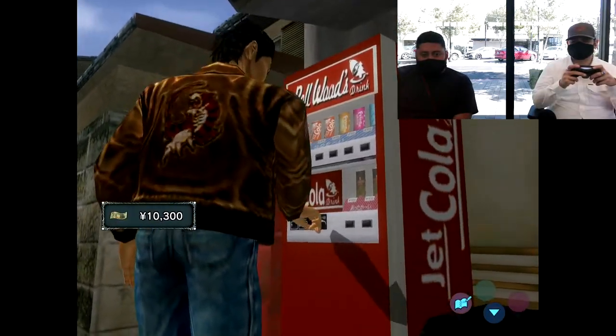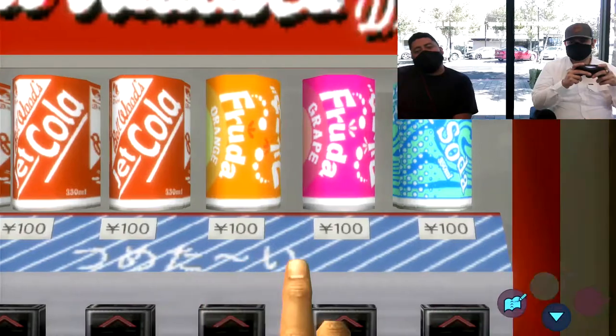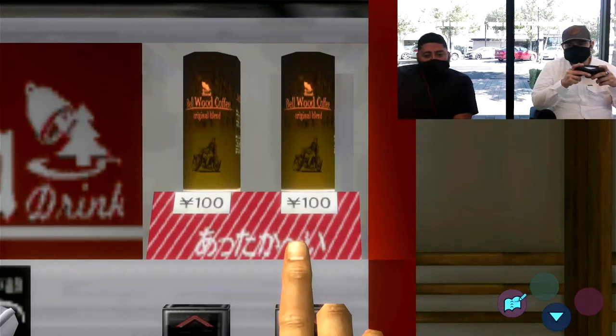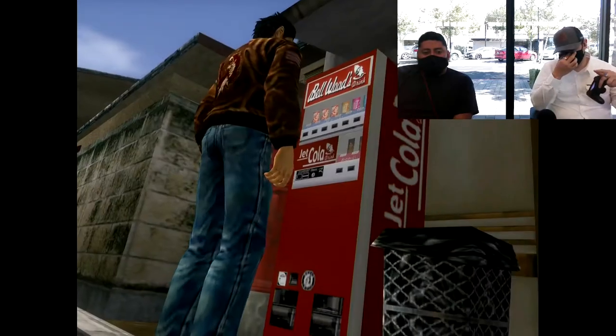Maybe I'll buy a soda. Already wasting your money, man. You're too old for this. So what should we get? Cola, orange, grape, whatever this one is. Or coffee. In a can? In a can. You gotta do it. All right. So 100 yen, so about a US dollar.